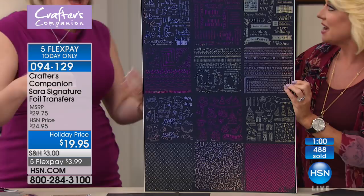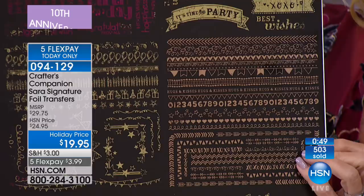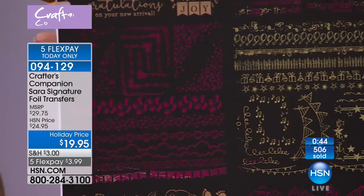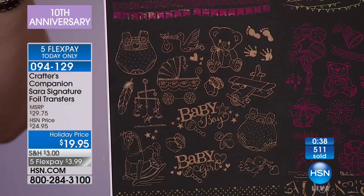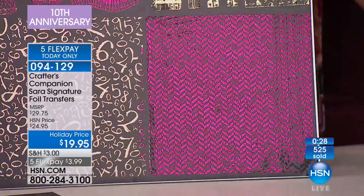If you think about it, the only other way you can do foiling is to buy expensive machines. We're now giving, and foiling's such a huge trend. I cannot emphasize enough what a huge, huge trend foiling is. But for you to be able to take every one of these designs, put it onto ribbon, your photo frames, glass, plastic, napkins, all these different designs you can be using. Now, there's probably over 200 designs in each collection. How fun. Plus 6 feet of foil.